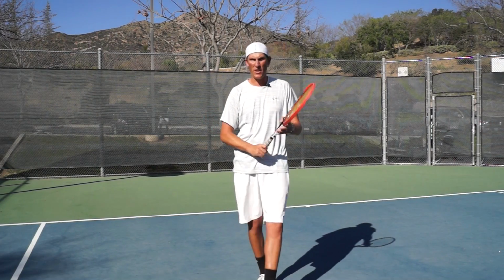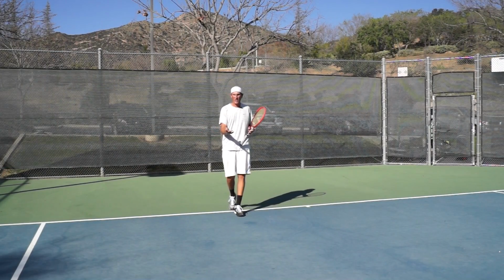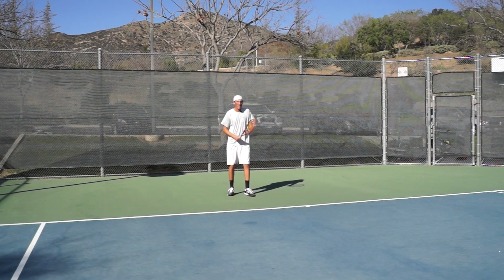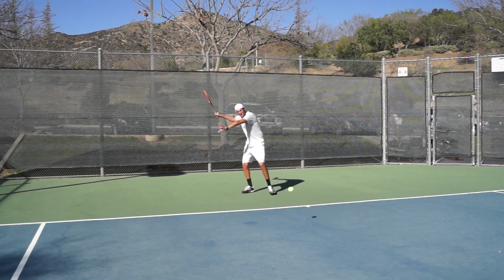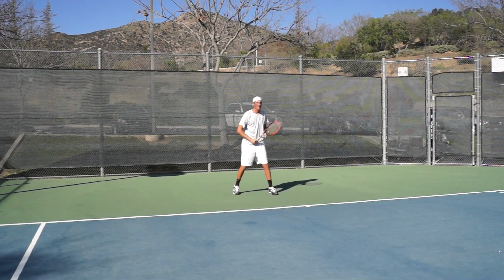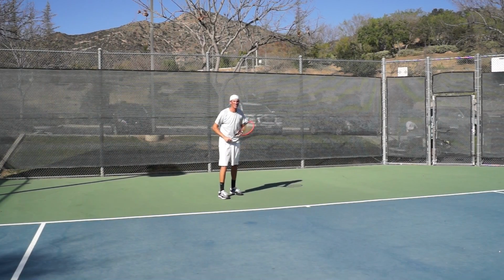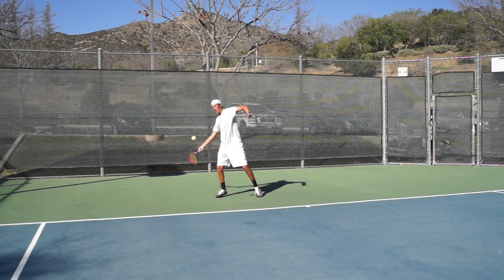Okay, so I'm going to back up, hit a couple balls. Because Mark's feeding me, this would be a little more of a warm-up feel for me, but I'll just kind of give you my general perception of how I feel I'm hitting the ball. Going for consistency here. Okay, feels pretty good there. Okay, so I feel like my consistency's there. Now I'm going for a little more depth, get a little more under the ball.